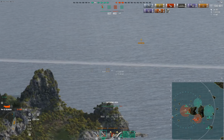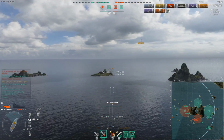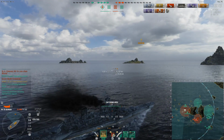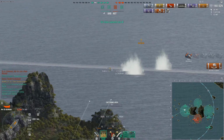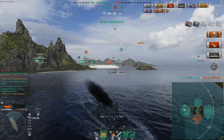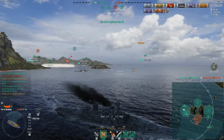He disappears from vision, but I pop spotter plane to get a bird's eye view. I know that he was humping the border, so I expect him to actually glide along the border, probably turning left right around now, so I'm aiming at the border at citadel height. And we get overpens on the first volley, but the second volley lands right on his citadel. And we get a blind fire kill on the Ibuki as well as the Kraken.